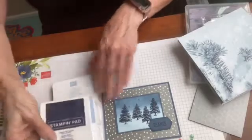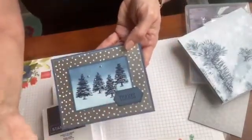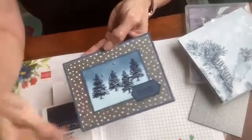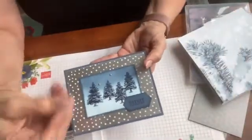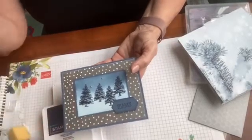And although I typically would not be putting pearls on a guy card, here they look like snowflakes. So I'll probably leave those. I kind of like them. I think it kind of gives a little bit of variety, because we're used to adding a lot of embellishment and ribbons and things like that.